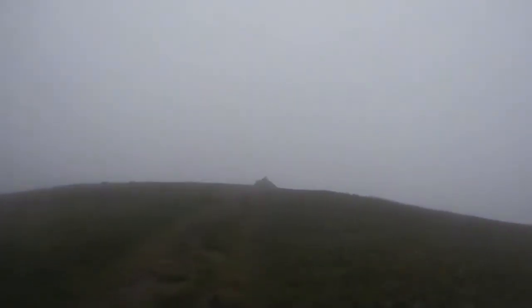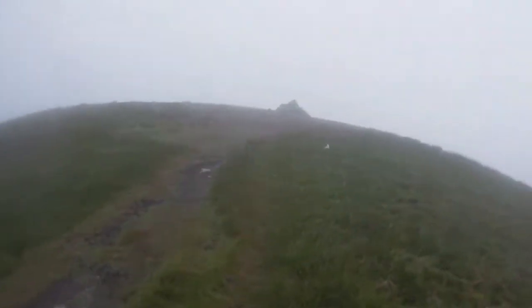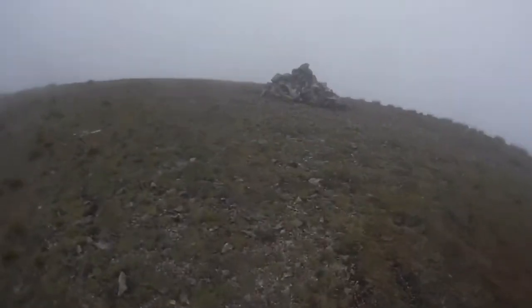Right, finally coming up to Watson's Dodd cairn. I lost the path completely. I just basically walked through the grass, and it's almost knee deep in places sometimes. But I thought I saw the shadow of a cairn, so I aimed for it. What I actually saw was a bloody sheep. Unfortunately, when I got to the sheep, I saw the cairn.